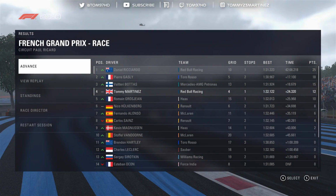Right, so looking at the final race results, Daniel Ricciardo, my teammate, wins the French Grand Prix, first win of the season I believe, ahead of Pierre Gasly and Valtteri Bottas.